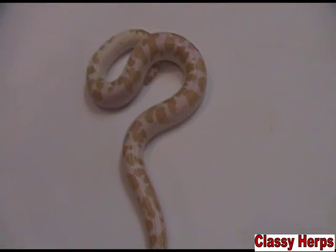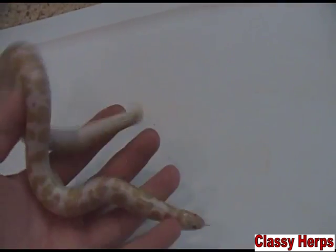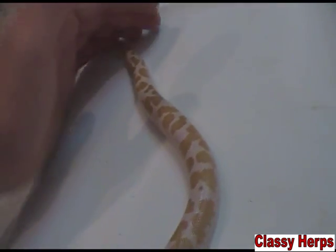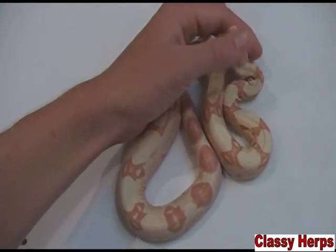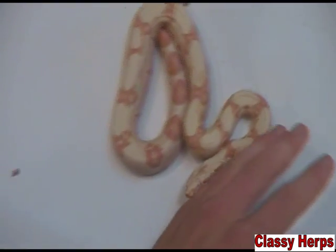Okay, next up is my snow Kenyan sand boa, Ben. He's a male, and he's about a year old also, and he's looking really good on camera actually. So yeah, snow, which is an albino hypo. Alright, this is my red-tailed boa, Lola. She is also a snow, which is also an albino hypo, which is really cool.